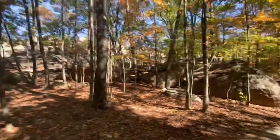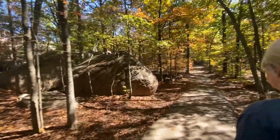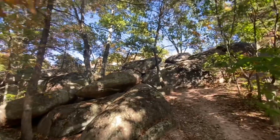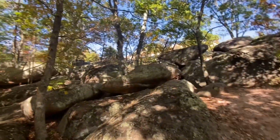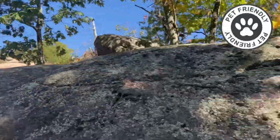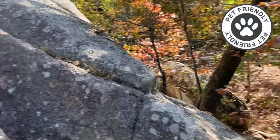We actually got up here and there's some pretty good changing of the leaves. Now for the most part, Elephant Rocks is an open space park where you can just roam around and do whatever you want. They do have a trail that loops the rocks, so if you're just looking to get some steps in, they have that too. The main trail is wheelchair accessible, and they do have a ramp at the top of the rocks where you can actually get on them. It is dog friendly, so bring your pet, just remember to keep them on a leash.